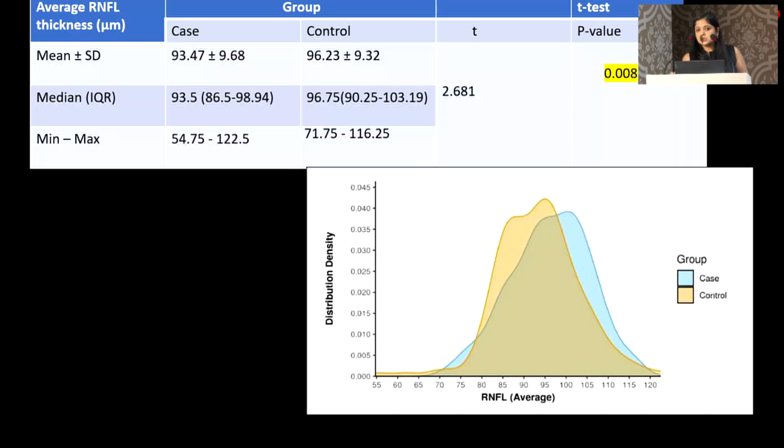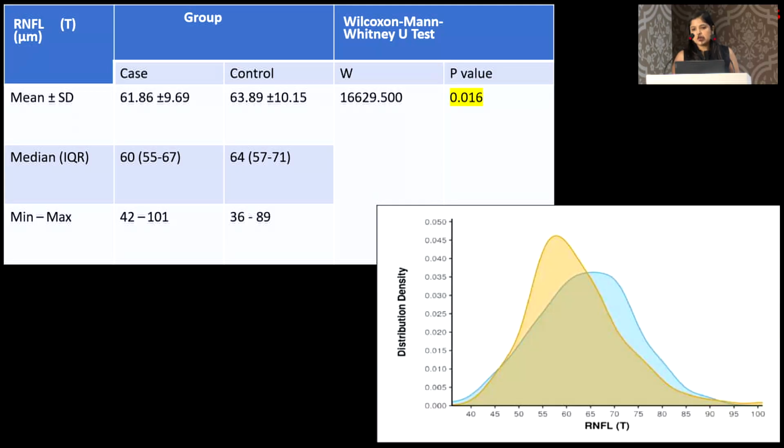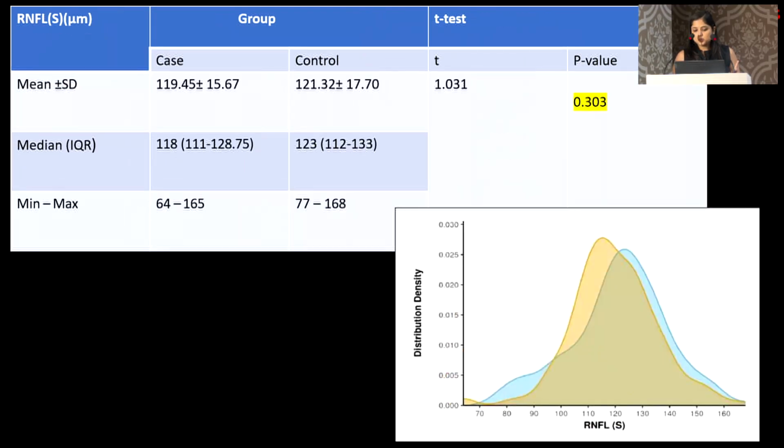Now, talking of retinal nerve fiber layer thickness per se, which interestingly was thinner in cases, that is 93.47 in cases and 96.23 in controls, the p-value came out to be 0.08, which was significant. Similarly, in the inferior quadrant, the p-value came out to be 0.013, which was again significant. In the temporal quadrant, it came out to be 0.016, again significant. Similarly, in the nasal quadrant also, we came across significant results with a p-value of 0.023. But in the superior quadrant, the values were not significant. There was no significant thinning in the superior quadrant.